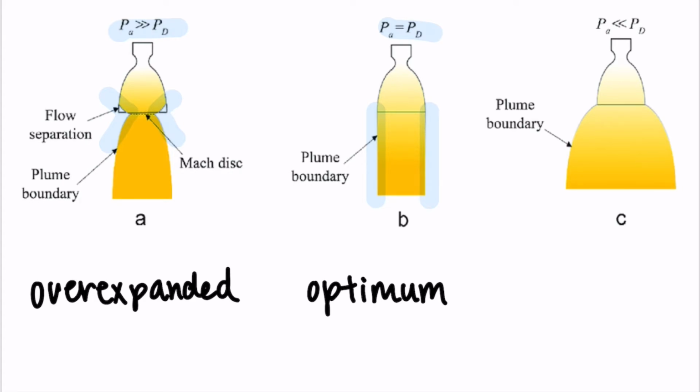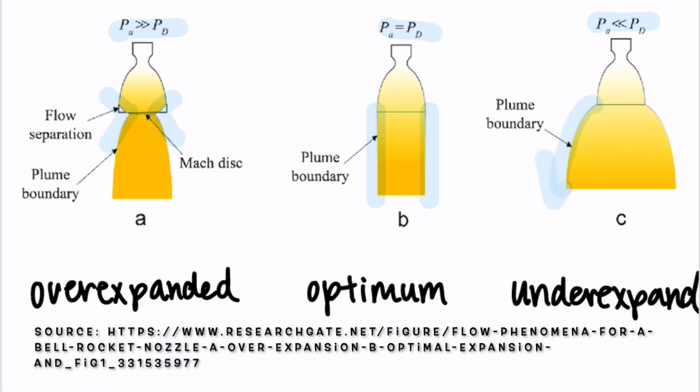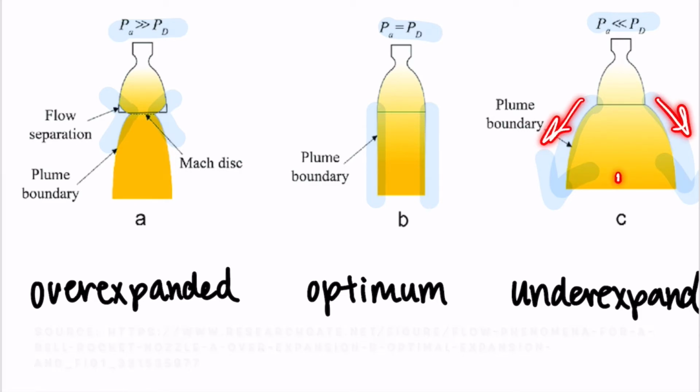As you move up to a higher altitude, atmospheric pressure has decreased further, and exit pressure is now greater than ambient pressure. So this reduces efficiency since some of the force being generated by the exhaust is not pointing in the exact opposite direction that we want the rocket to go in.